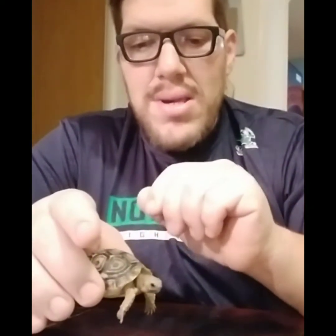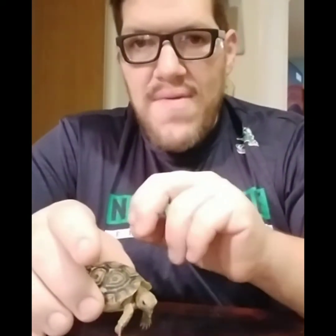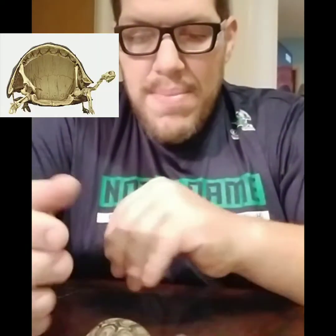So what is metabolic bone disease? And what does it really mean? Metabolic bone disease, or MBD, is a deficiency in calcium. The deficiency in calcium results in a compromise in the bone density in a tortoise. Now, if you look at your tortoise here, you can tell that the shell and the skeletal structure are one and the same in a tortoise. So metabolic bone disease for these guys is huge, because a lot of their body is composed of their skeletal structure. The big thing is their shell.